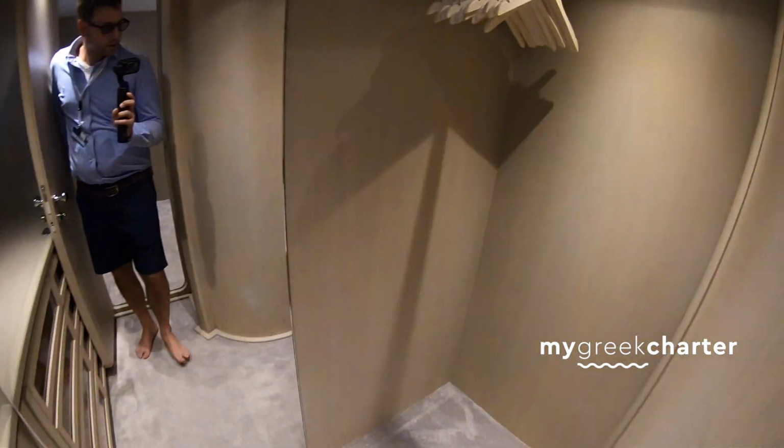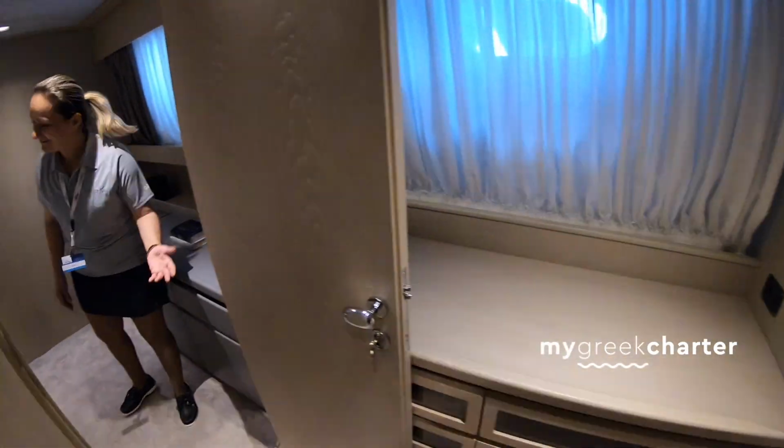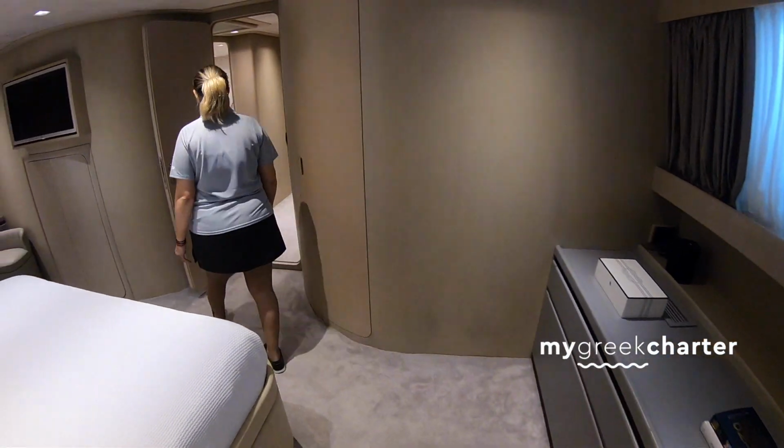Wow, that's a lot of storage. They can put many things inside there. Yes, I guess you definitely have enough room.